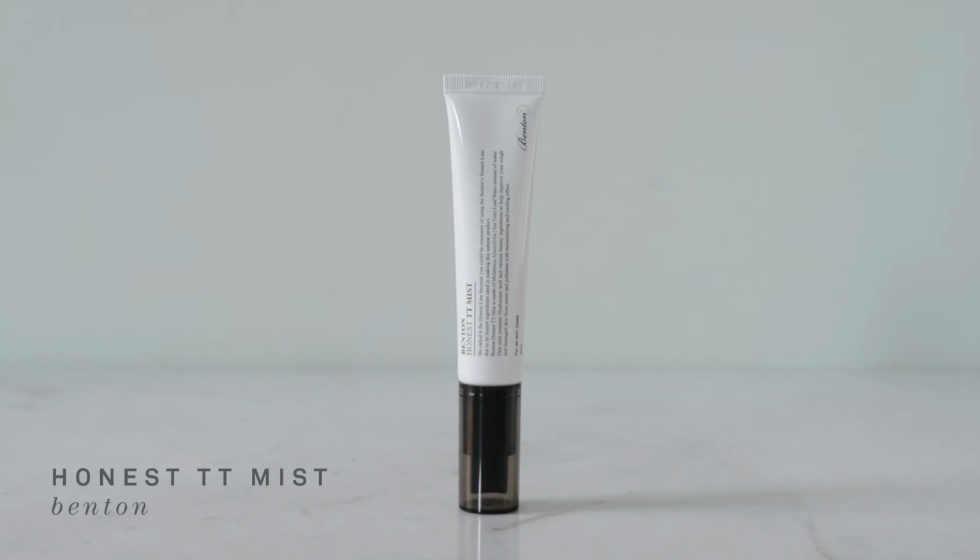But then I learned about K-Beauty and the glory of layering your treatment. I start with Benton Honest TT Mist. I'm actually out of this. I need to order some more. Me too. Actually, this has been loved a lot. I love the packaging actually. All day, every day. I use it right after the shower, so I don't get that dry, tight feeling that sometimes you get out of the shower. And then I keep it with me throughout the day, and anytime your skin just needs a little refresher, you just mist. I find this to be very helpful for any kind of redness.